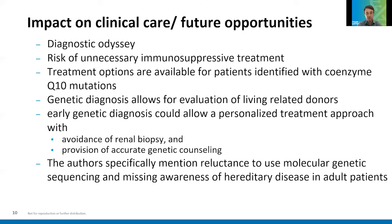Despite all of these benefits, genetic testing is not commonly used in patients with kidney disease. As the authors specify, this reluctance to use sequencing may relate to the lack of awareness of the burden of genetic causes on adult patients, which, as was demonstrated in this study, is not insignificant.